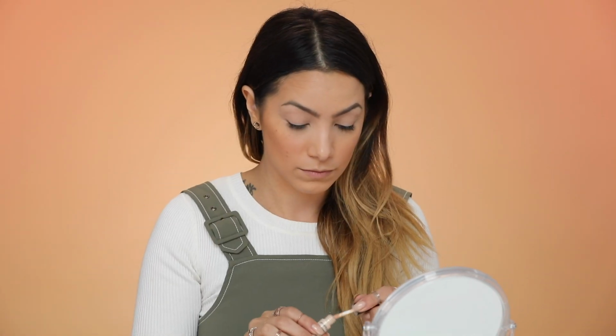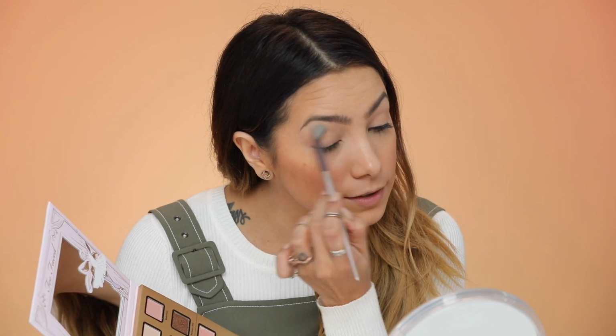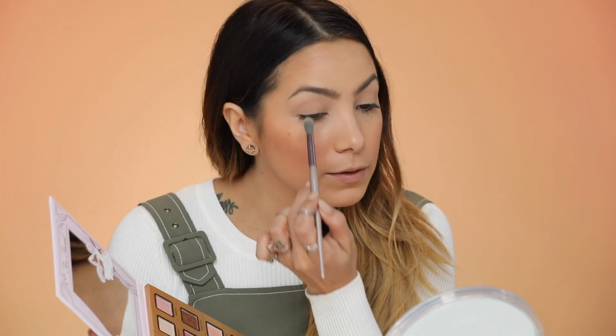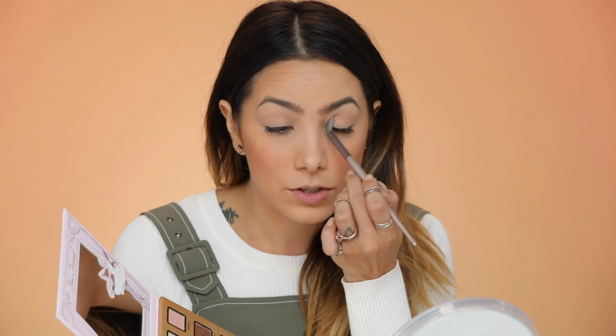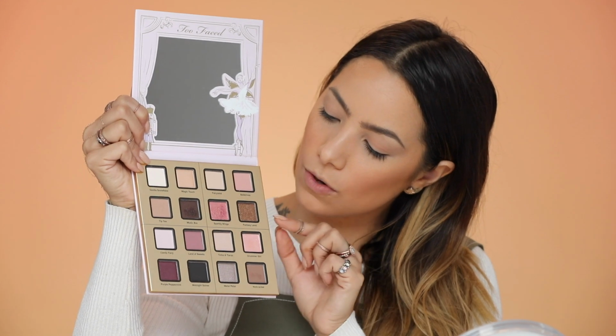The primer I'm going to use is the Lid Primer in Light from Smashbox. This is really similar to my current everyday makeup look. I've been just keeping it simple on the eye, but adding just a touch of shimmer, or some sort of eyeshadow that has a little bit more fun shimmer in it. So this one is perfect.